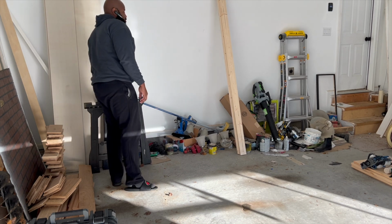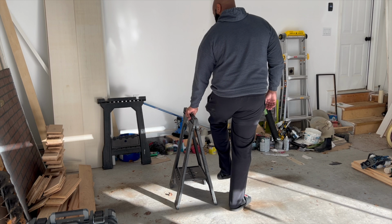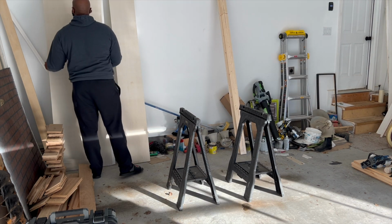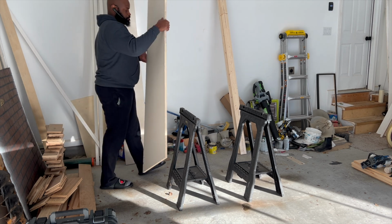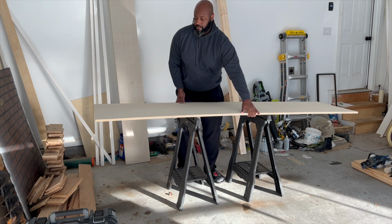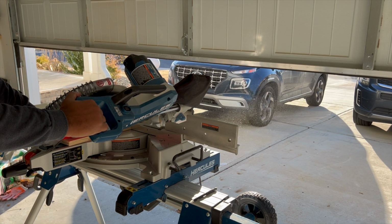Alright guys, so we are back at it again. As you can see, the first thing I need to work on is getting myself a work table. I'm looking for an option that folds up so I can just unfold it and boom, I have a work table to work on. But for now, you've got to work with the things you have. So I just used scrap plywood to set up a table, per se.